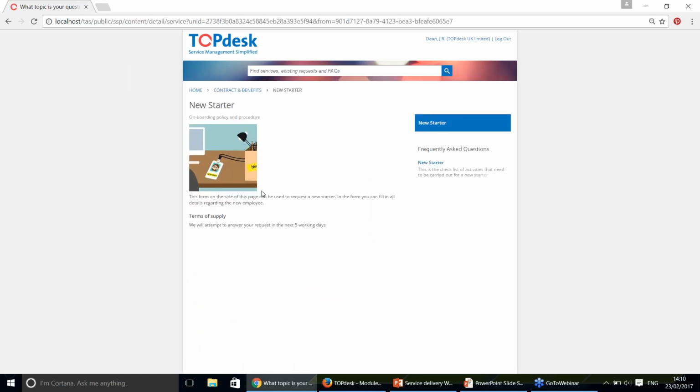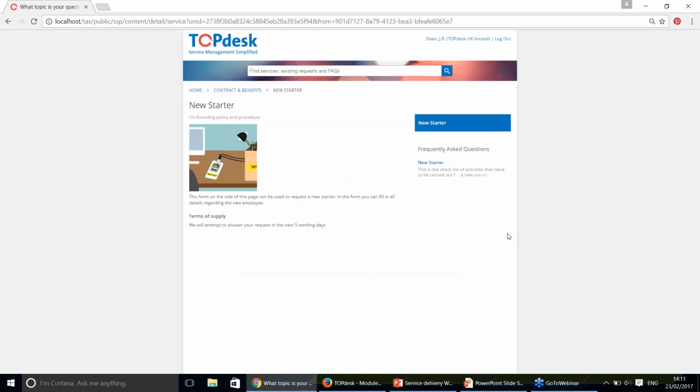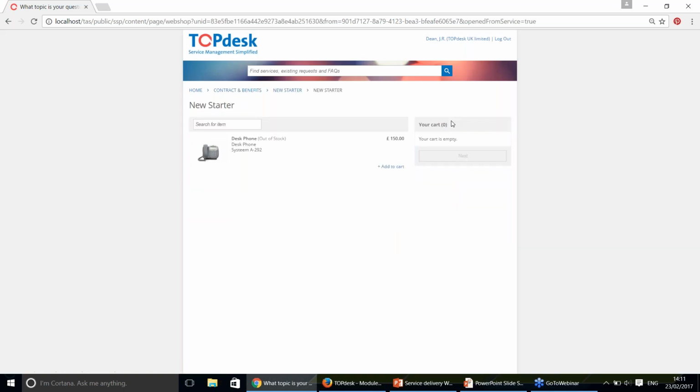If we actually click into the service, not only do we have a really nice picture here of the new starter, but we also have the processes, procedures, and policies that have to do with that particular service. We might have terms of supply, like we'll attempt to answer your request in the next 5 working days, but we also have knowledge. As I said before, you want to try to shift left to embed that knowledge within the flow that you're presenting. In this case, we have a checklist of activities that need to be carried out for a new starter. Not only do you do this, but you can also rate whether the information was useful or not, click away, and proceed with your process.